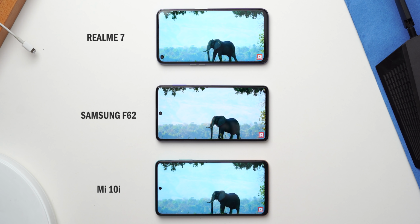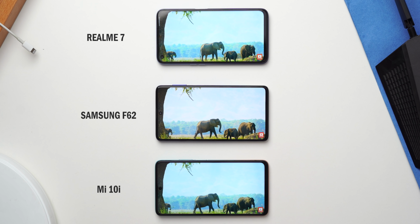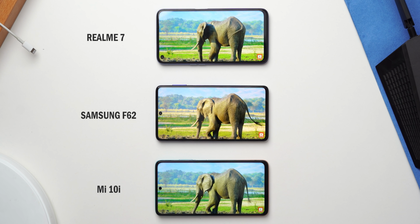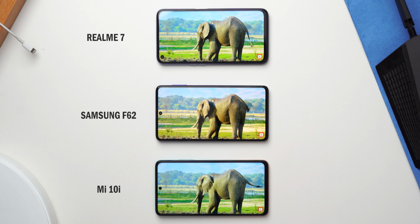Now, this display doesn't have a high refresh rate like the competition. It's a 60Hz AMOLED panel, but honestly, I would choose a 60Hz AMOLED over a 120Hz LCD any day. I've used a couple of 90Hz and 120Hz LCD displays in the budget segment, and the colors and brightness were not that great. So 60Hz AMOLED is a happy compromise.